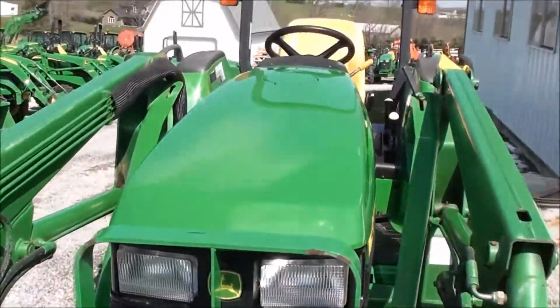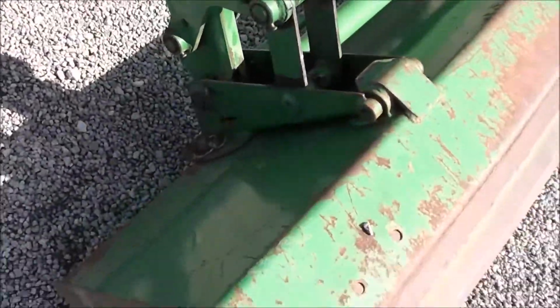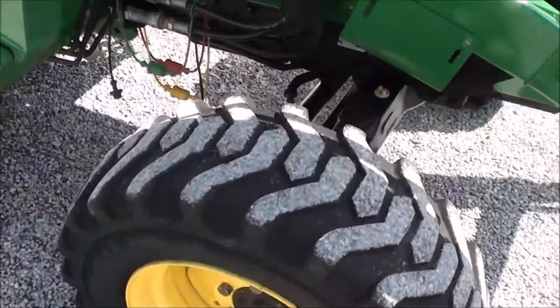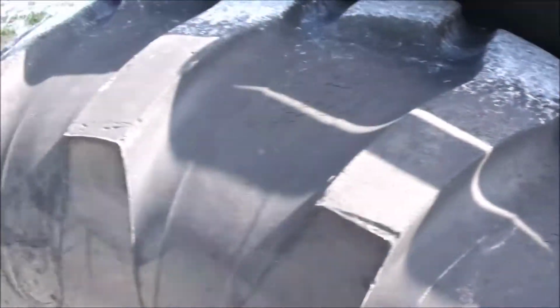The tractor's in nice shape. Loader's quick attach. The bucket is quick attach as well. Tires are in good shape. Fronts do show a little wear, but are still good overall. Backs are still in real nice shape. A little bit of weather checking on them.